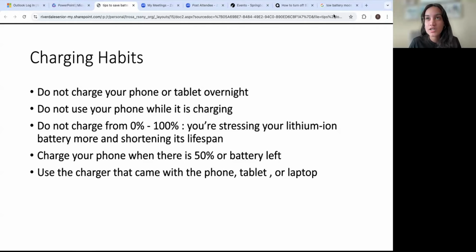Should it actually charge your phone, or should it actually use its battery to let you go on Zoom or to make a phone call or so on? In the best case, just leave your phone on the charge, give it an hour or so, and come back. If you know you're about to have a Zoom meeting, right?